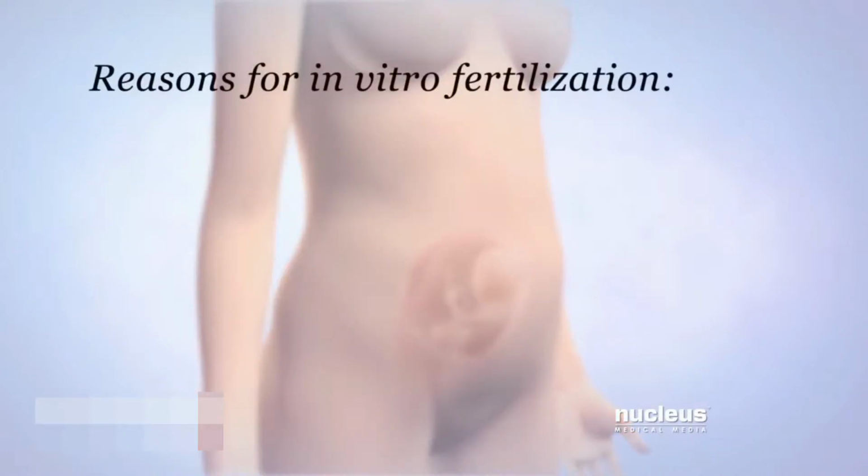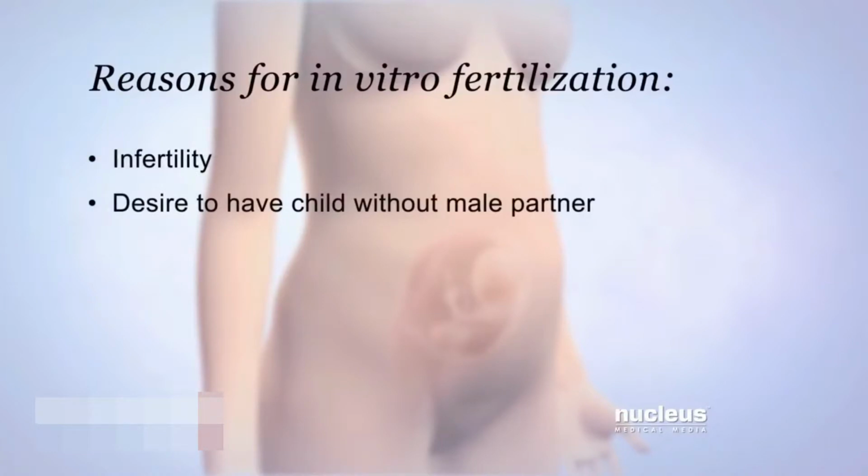In vitro fertilization may be performed if a woman has been having trouble getting pregnant, a condition known as infertility, or it may be done if a woman wants to have a child without a male partner.